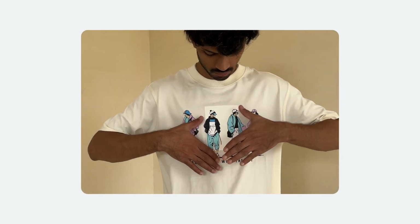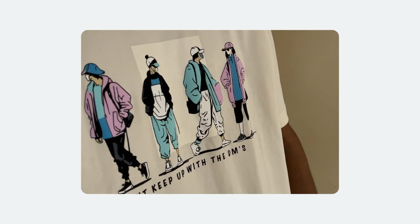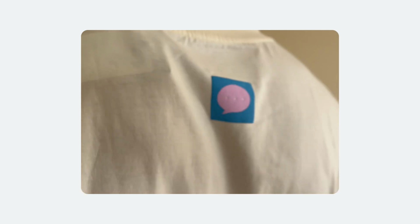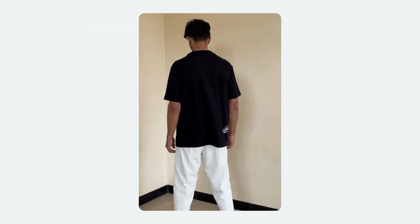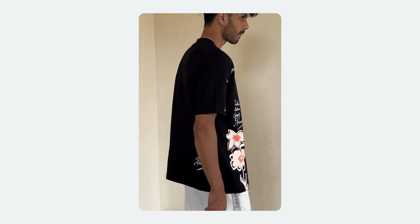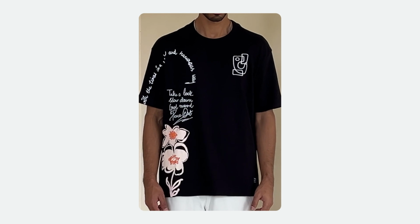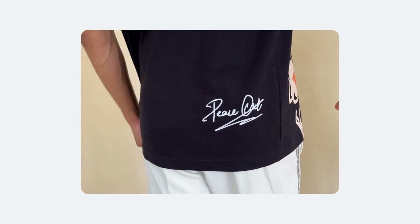So this is my favorite one so far because I really connect with it. And it has these 4 different people and they're all saying can't keep up with the DMs. If you look at the back, it's got this little DM. What's really cool about this one is it combines 2 different techniques. It's got a print and it's got embroidery. There are 2 or 3 different sayings on it. And just the cherry on the top is we see there's a little thing that just says peace out at the back.